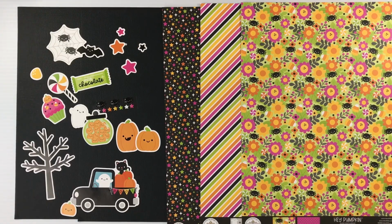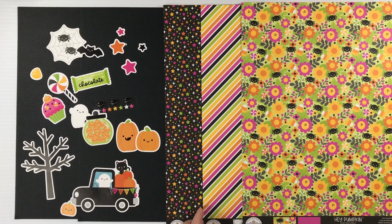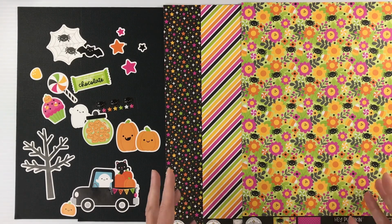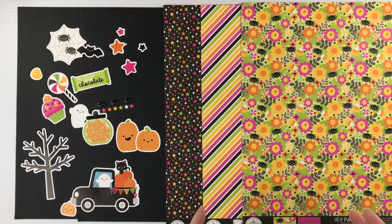Our next collection is Hey Pumpkin from Doodlebug. So this has their signature pink and their bright, vibrant colors with lots of black. And I want you to see that this side of the papers, you have a lot of that black, so it's really strong contrasting. But the other sides are completely different. They're more light. They're the pinks and everything, so it's really fun how you can make collections look differently.